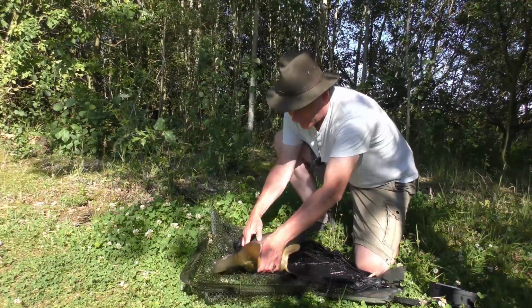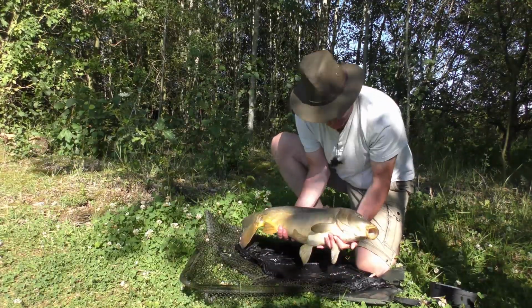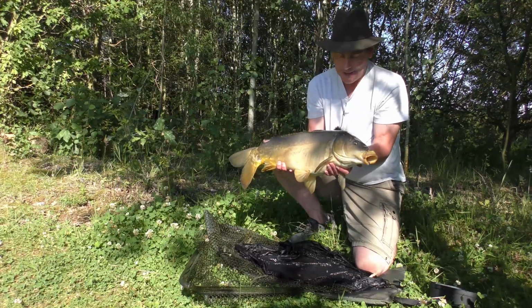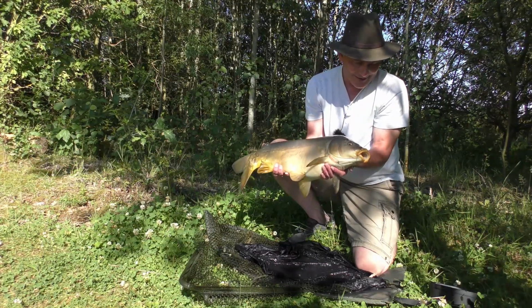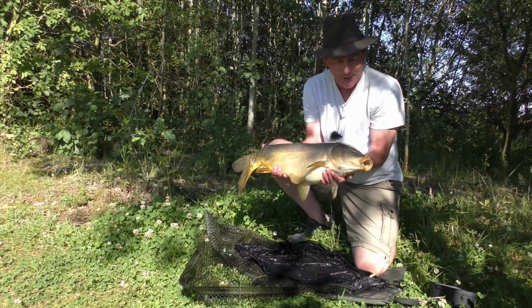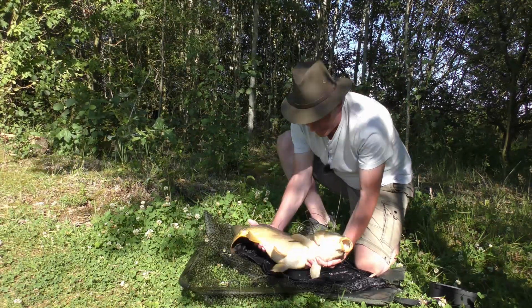Let's have a look at the other side. There we go. I am really happy about that. That really paid off. It's literally no more than 2 foot from the bank, less than that, probably nearer to a foot, to be honest. Little bag, pile of food in it, and in it came.